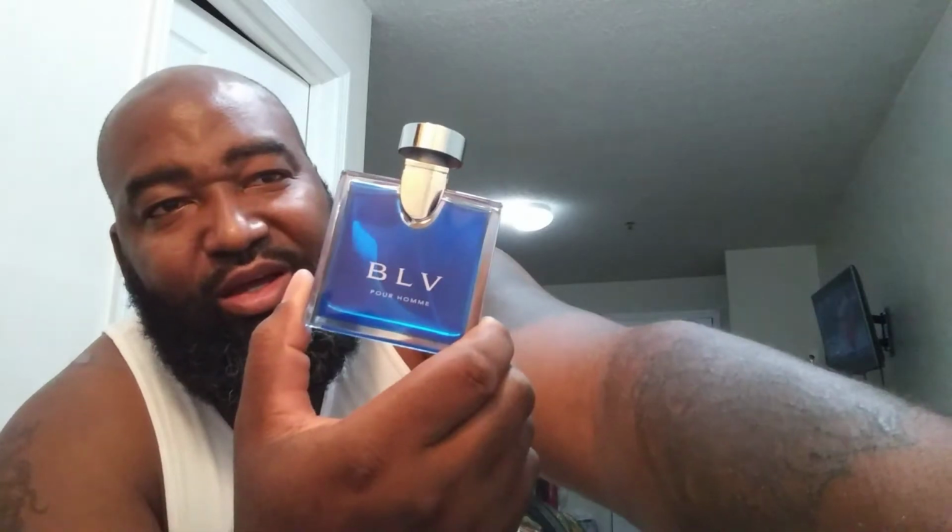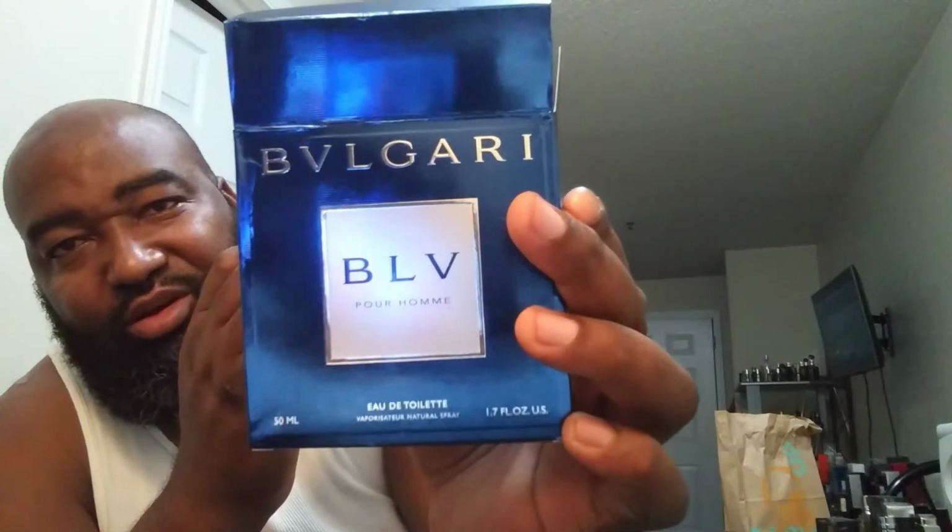This is Bulgari Pour Homme, and if you ever see it in this blue box, it's what it is. And I thought the juice was blue, but it's actually clear. The bottle or the lining inside the bottle is blue. So that's pretty neat. And this is one of those freshies, summertime, springtime, pretty good atomizer. I like when it mists like that, but sometimes I don't, because you have to get a little closer to your skin to get enough juice on you to stick.